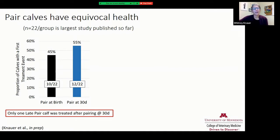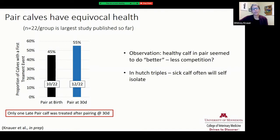A couple more observations that I will share: in this study in particular, I had an excellent student who was very observant, who was actually feeding the calves as well as collecting all the data. And she observed that when there was a healthy calf and a sick calf in a pair, the healthy calf actually tended to do better, probably due to less competition with that pair mate, but she did make that observation. And then we're doing a study right now looking at triplets.